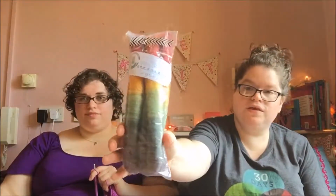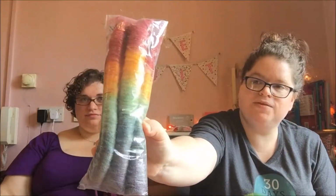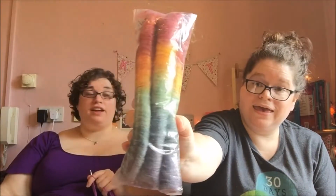Yeah, so these are beautiful rainbow rolags, which will be lovely to spin with. They were very lovely to spin with. Yeah, I can confirm that. See, I could put that in my sock as well. I'm trying to put together a blend of stuff to make a good sock yarn, and I have so much nice stuff that I don't know what to put in it. I'm spoilt for choice. It's a tough life.